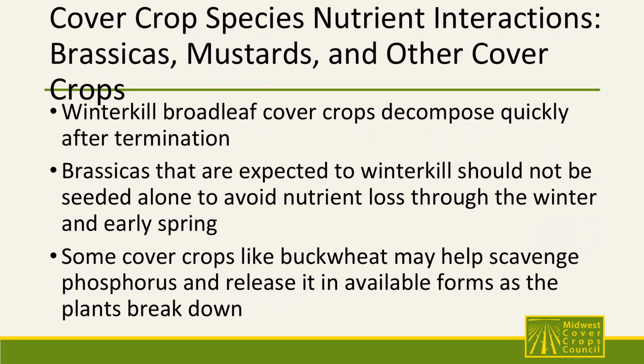Okay, and then finally, we have brassicas, mustards, and other broadleaf cover crops. So typically when we think of this class of cover crops, the majority of them winter kill, and those will decompose quickly, whether they winter kill or we have to terminate them. Brassicas that we expect to winter kill should not be seeded alone because of that nutrient loss through the winter and early spring that we talked about previously. They just decompose so quickly, those nutrients are subject to loss.